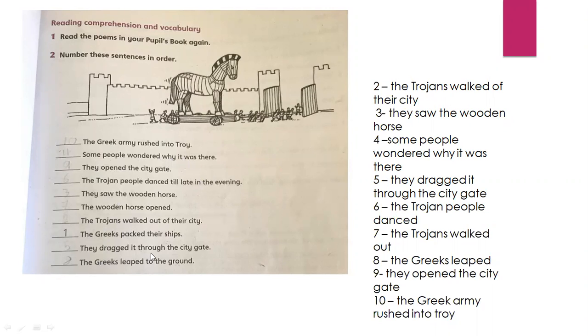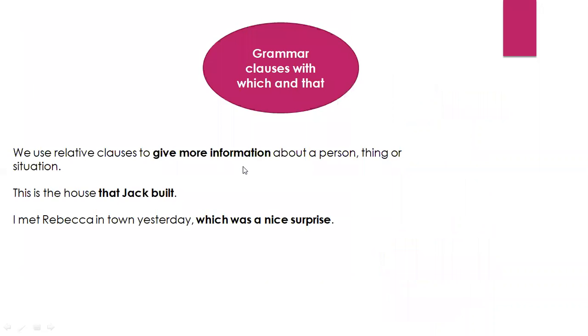Number five, they dragged it through the city gate. Number six, the Trojan people danced. The Trojan people danced till late in the evening. Number seven, the Trojans walked out of their city. Then the Greeks leaped to the ground. They jumped to the ground. Then they opened the city gate. And in the last, the Greek army rushed into Troy.